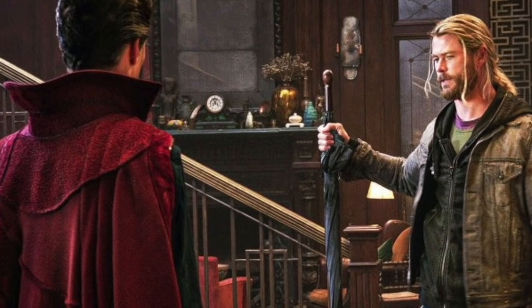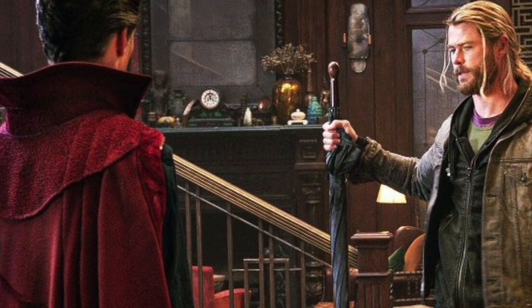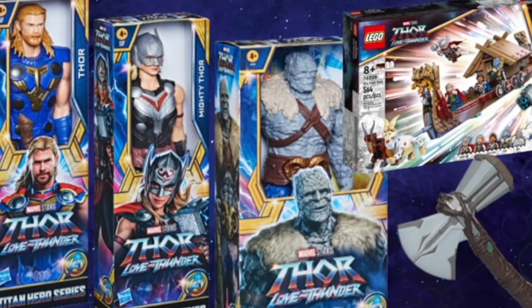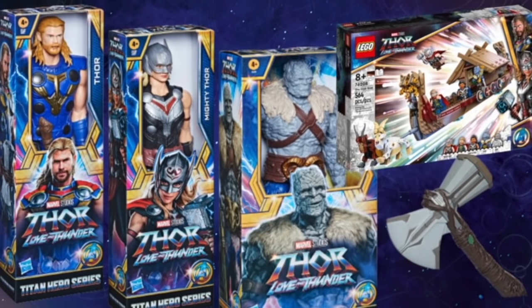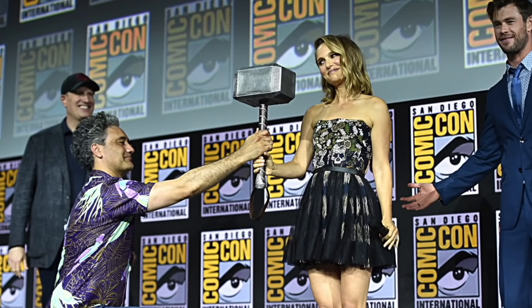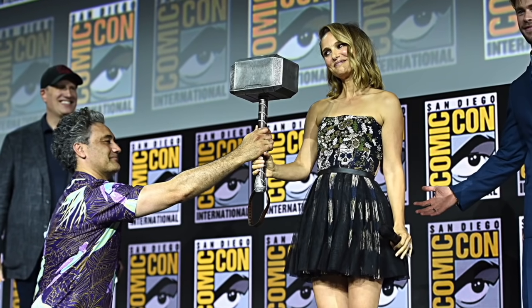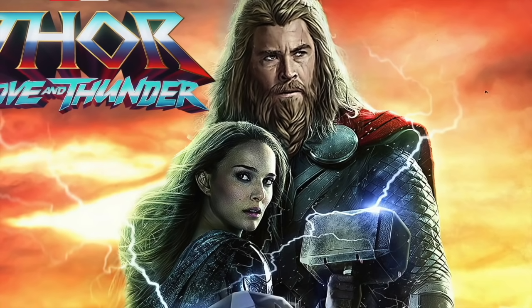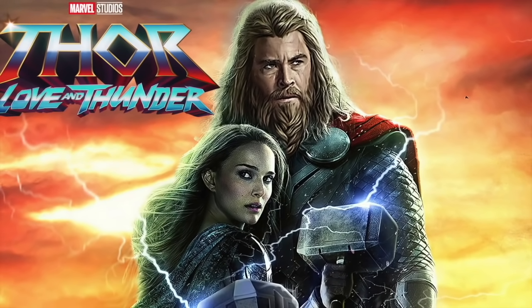Now, if you combine that fact with the fact that Marvel is now officially releasing things like this, toys, Legos, official art for the movie, this means that promotion for Love and Thunder is about to ramp up. This is an extremely good sign that they're getting ready to release that trailer. And we just got the big promotion for Doctor Strange in the Multiverse of Madness. They released the full official trailer during the Super Bowl, or I should say before the Super Bowl. But that was the one thing that it looked like Marvel Studios was waiting on, because they weren't going to give us a trailer for Love and Thunder before we got the official one for Doctor Strange. But we have that now.